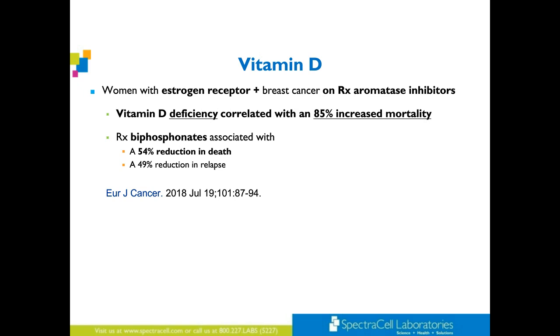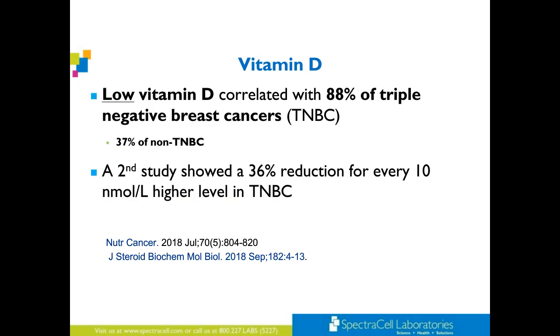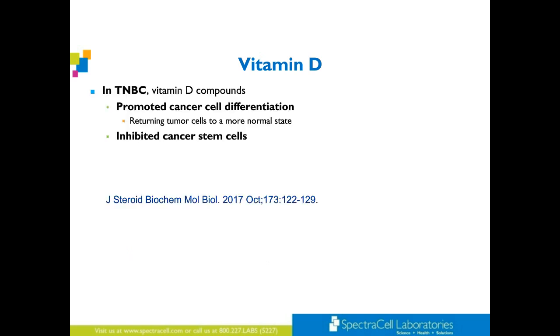So low vitamin D, so the research keeps coming, right? Low vitamin D correlated with 88% of triple-negative breast cancers, whereas only 37% deficiency of vitamin D in non-triple negative breast cancers. A second study showed a 36% reduction for every 10 nanomoles per liter higher vitamin D. So if you get nothing else perfect, get vitamin D perfect in managing your patients.